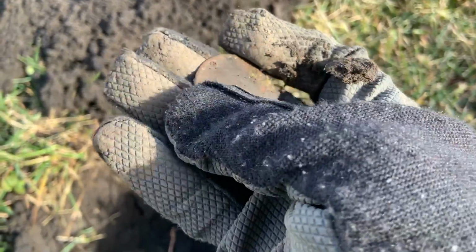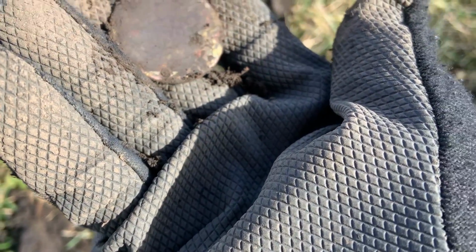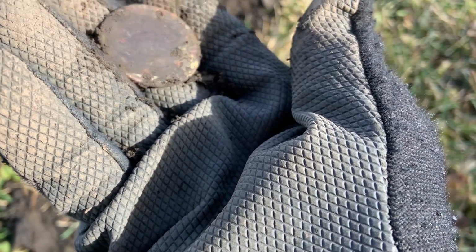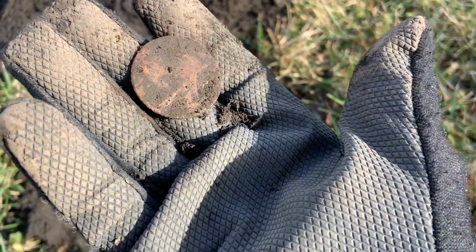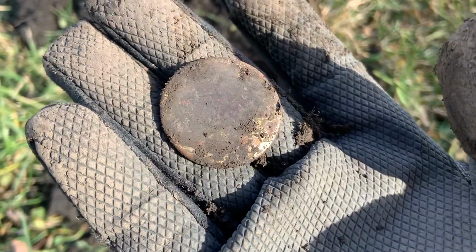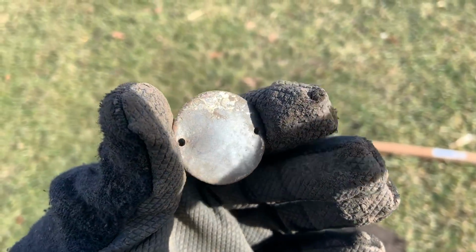What the world is this? It's really light. I don't know. Could be something really good. Let me clean it up real quick. Alright, not sure what it is.